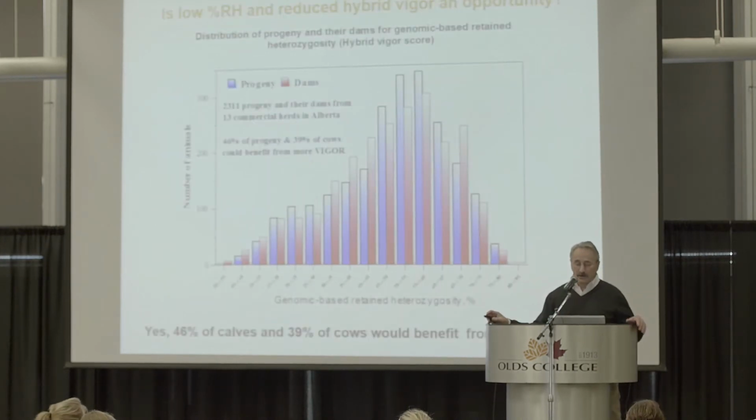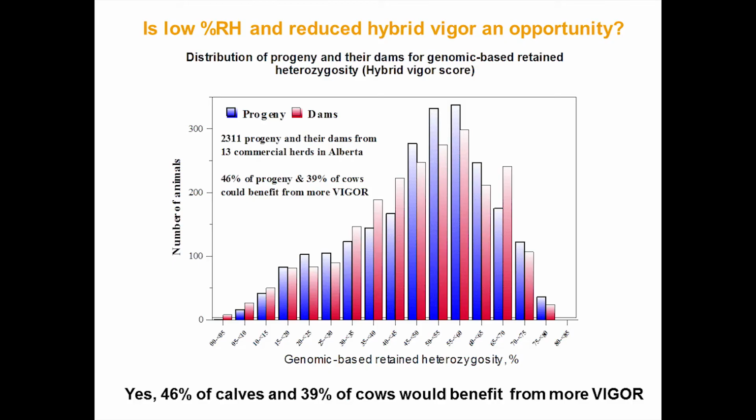And when we do it on larger numbers, we see this kind of thing going on. This is 2,300 progeny and their dams, and you can see it is skewed in one direction, but there's still a lot of cows and progeny that could benefit from an infusion of a little bit different genetics to improve their hybrid vigor score. So why is this important?